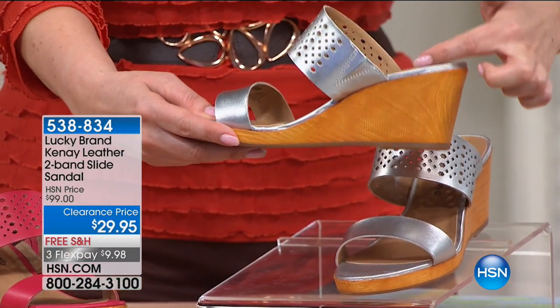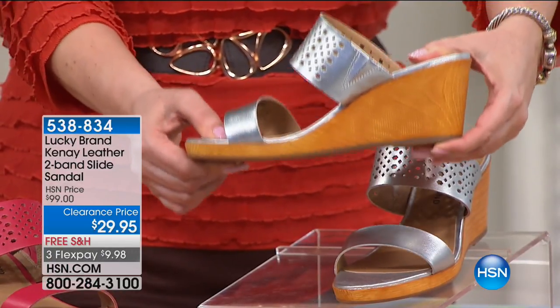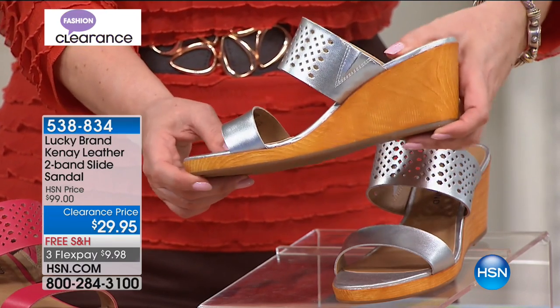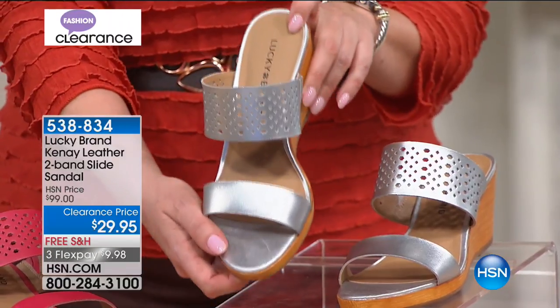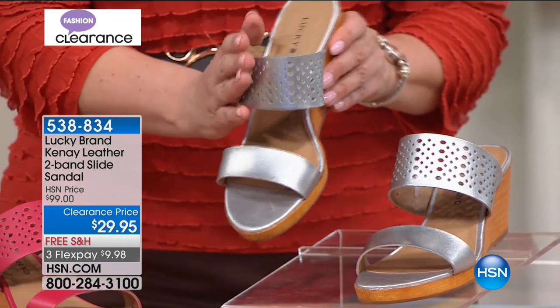So your pitch, which is how high you are, is very slight because of the little platform. Super comfy. It's 2 3/4 here and a half inch in the front. I've got medium and wide width, which is a big deal. We've got it in 5.5 through 12, medium and wide width, and you're saving almost $70 off. This was $99. It's now $29.95. We're going to ship these to you for free, too.